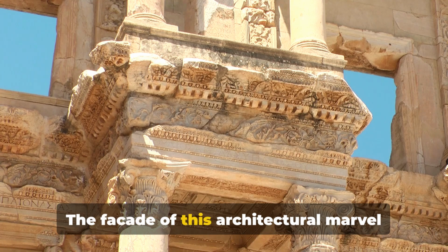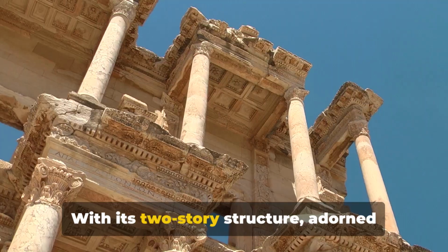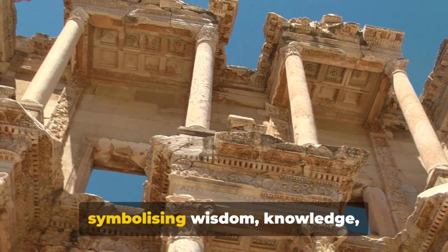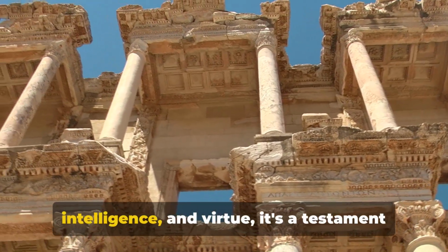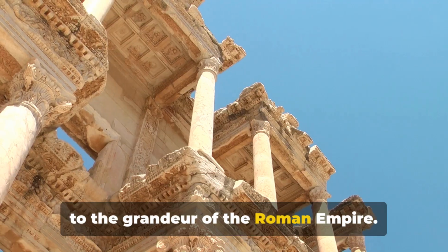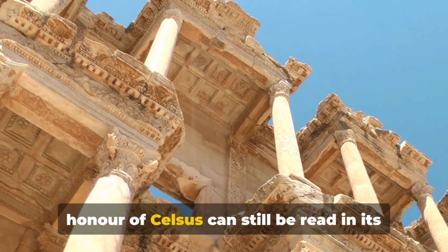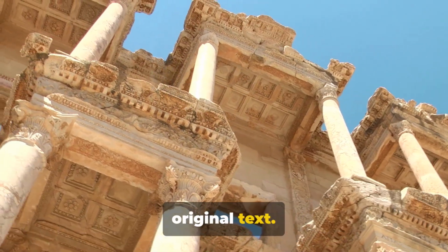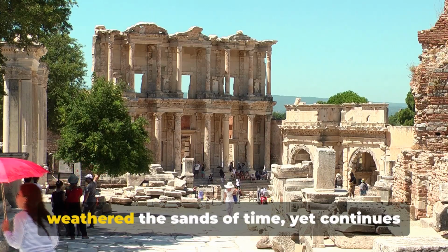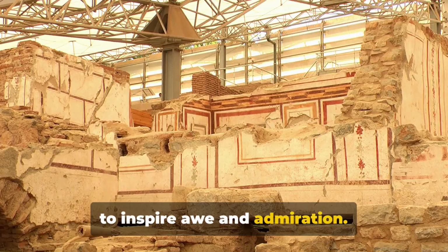The facade of this architectural marvel is a sight to behold, with its 2-story structure adorned with Corinthian-style columns and statues symbolizing wisdom, knowledge, intelligence, and virtue. It's a testament to the grandeur of the Roman Empire. Within the library, the inscription in honor of Celsus can still be read in its original text. It's a humbling experience, standing in the presence of a structure that has weathered the sands of time, yet continues to inspire awe and admiration.